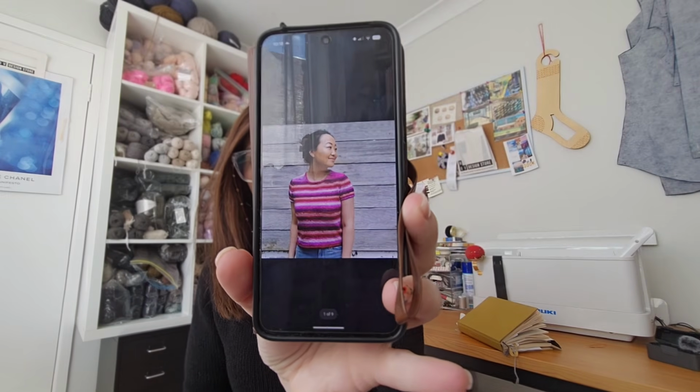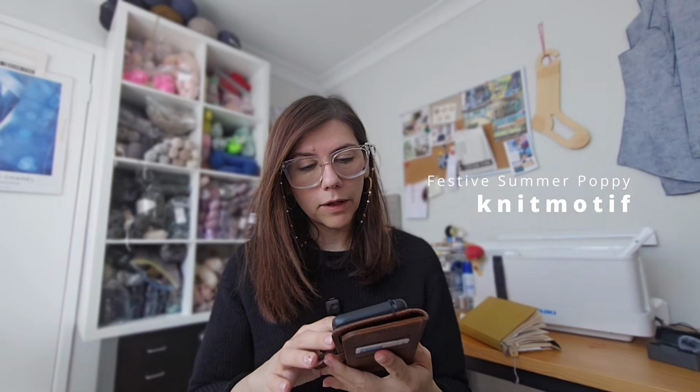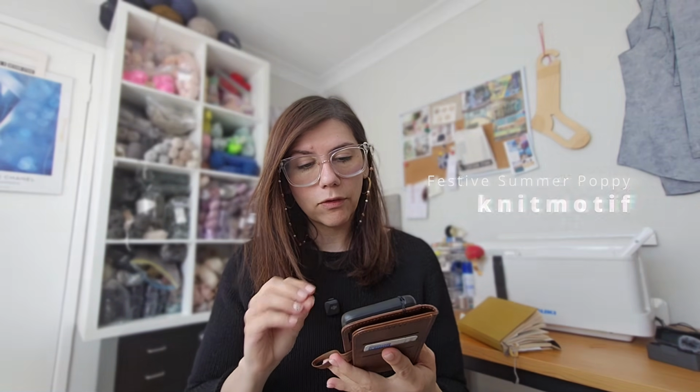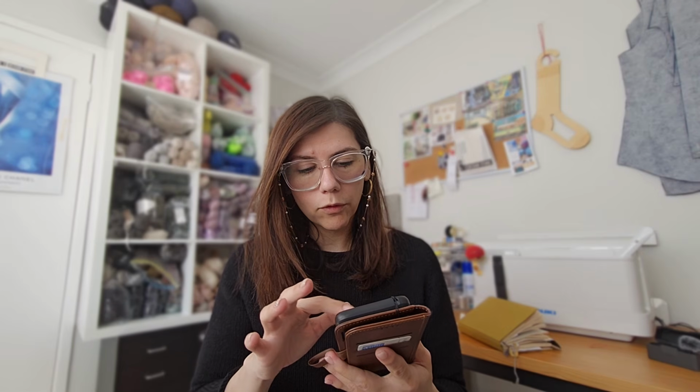Now, projects. I'm just using my phone. Projects, cool. Oh, wow. There's some really cool variations. I wouldn't make this variation, but I love how it looks. So this is a striped version that this person's made. They've called it the Festive Summer Poppy. This is by Knit Motif. I'll put the details of the person, and they've used a Noro. That is so cute. I think this is the one that inspired me, and this person's using a bouclé.